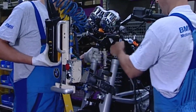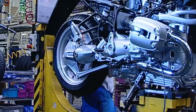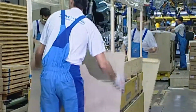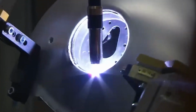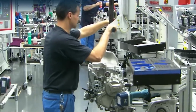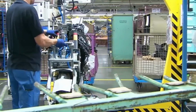The production process begins with the assembly of the bike's various components, including the engine, transmission, and frame. The factory also has a logistics department that is responsible for managing the supply chain, making sure that all the components and materials needed to build the S1000RR are delivered on time and in the right quantities. First comes an assembly line where the S1000RR is put together from its various components. The assembly line is highly automated, with robots performing most of the tasks.